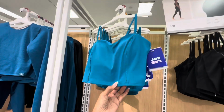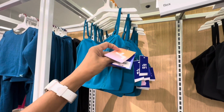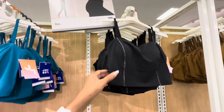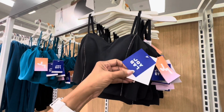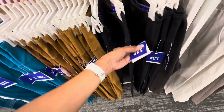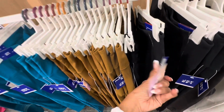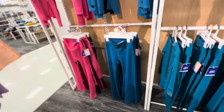Look at this. Lab Joy. $24. I like the black with the gold threading. $24. And they have the pants. You can match it up. Why not? $34 for the pants. I like these too.